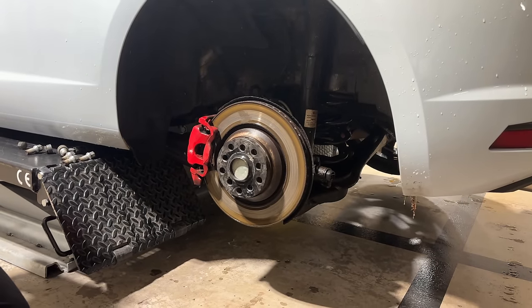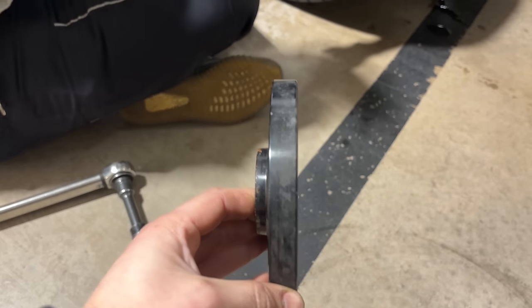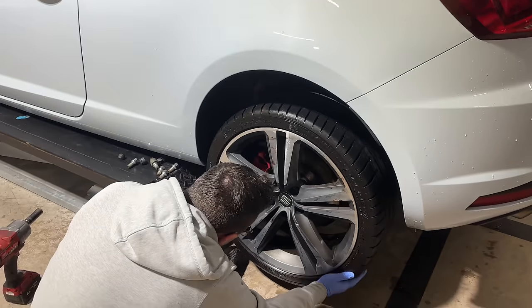Oh, let's get the wheels on. See, fit. I don't even know what size they are. We didn't measure. They're either a 16 or a 20. They're one of the two. I want to say 16. They don't look quite big.